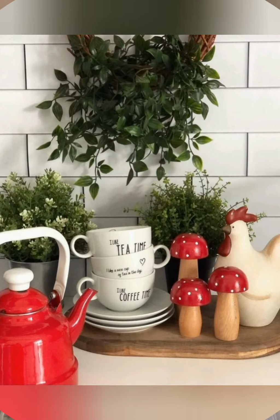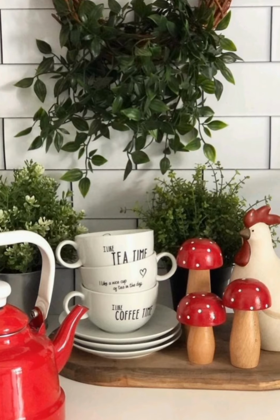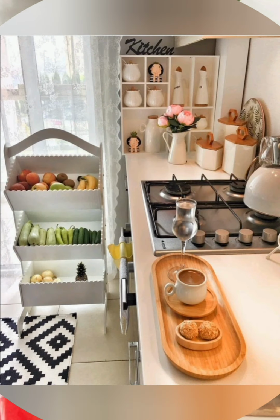Number 14. Display cookware. Hang pots, pans, and cooking utensils on a wall-mounted rack or hooks to add functional decor that also contributes to the rustic charm of the kitchen.